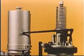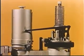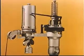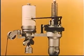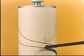The motion is communicated to a lever at the point of which a pencil is fastened. The pencil is pressed against a drum moving back and forth with the up and down motion of the engine piston. Thus, a curve is traced which shows the relation between the gas pressure in the engine cylinder and the position of the piston.